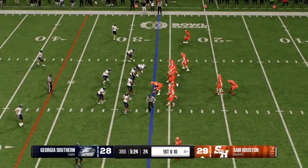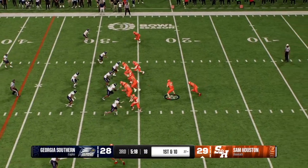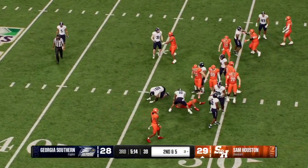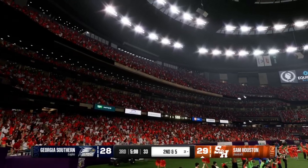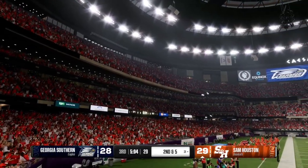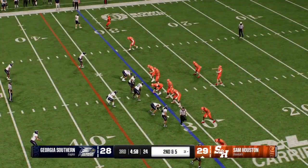Now on 1st and 10 from the 27. The hand to the running back. Gets it across the 30 to the 31, a pickup of 5. Hey, 5 to 6 yards a pop. I don't know if you guys are really good at math, but that usually equals a first down every couple carries. So don't forget about the run game. Keep them honest, pound that rock. Halfway there on 1st down, it's 2nd and 5.